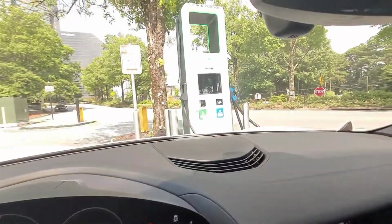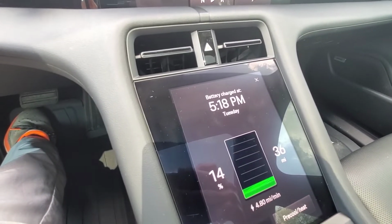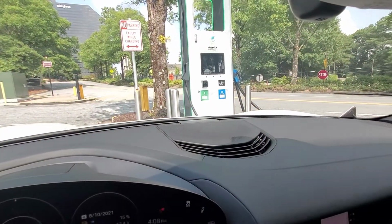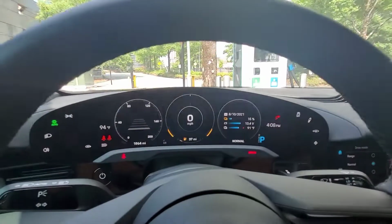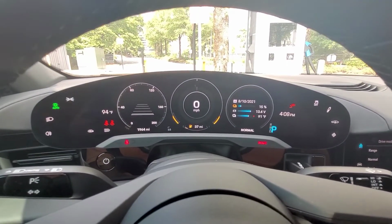All right, so we're now plugged in. Down here, the clock is running. It'll give you an estimated done time. Now I'm at the mall here at the Lennox Plaza in Georgia, and they've only got a 150 kilowatt charger. So I'm not gonna get my quick 21-minute charge I was hoping to get, but I'm gonna zip it up to just get it enough to, like 50% or so.